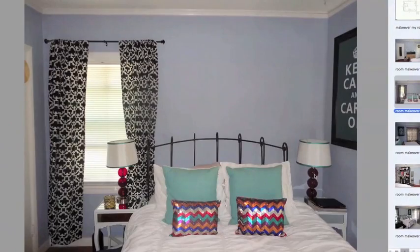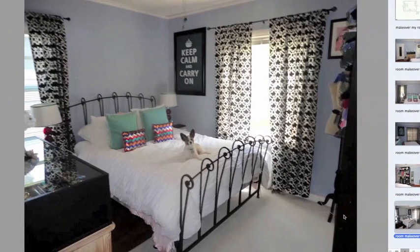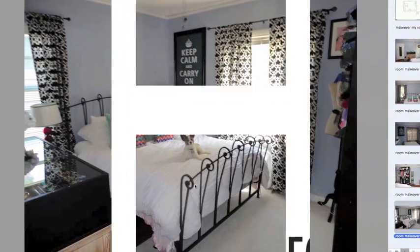Another thing that some of you may not understand or agree with is I'm recommending that Natalie replace her bed. I feel like this bed is not the right bed for the room. Her headboard and footboard, she just got too much going on. When you see the new plan, you'll understand the direction that I'm going for.